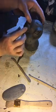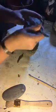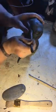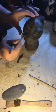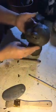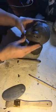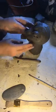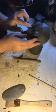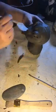Okay. I'll use a tool. Sometimes the tools are just easier to get into the spaces. Okay. He's looking kind of bunny-like at the moment, but we're not going to worry about that. And I think this side is missing a little bit of cheek compared to the other side.